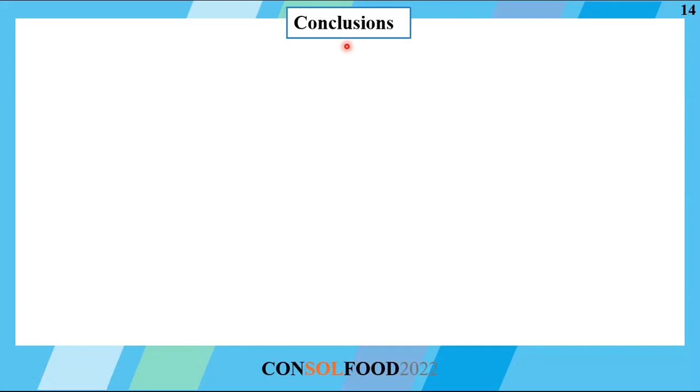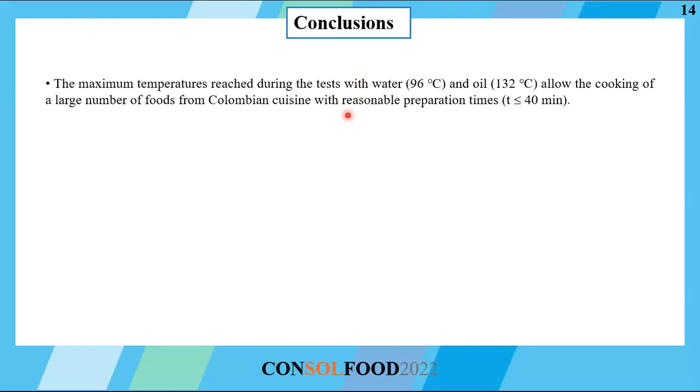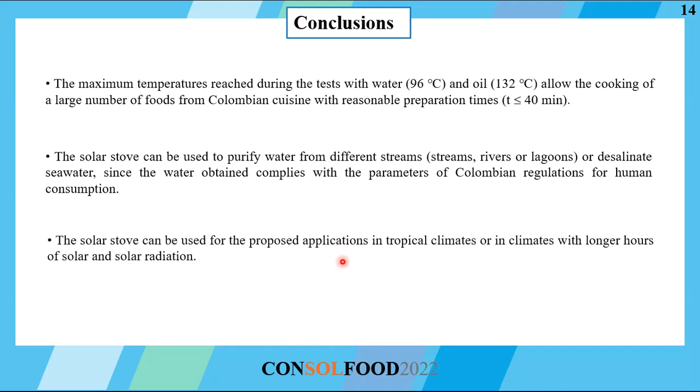After the investigation, the following conclusions were reached. The maximum temperatures reached during the different cooking tests were 96 degrees Celsius with water and 132 degrees Celsius with oil, which allows the cooking of a large number of foods in approximately 20 to 40 minutes. It was also concluded that the solar stove can be used to purify water from different streams or desalinate seawater, since the water obtained complies with the parameters of Colombian regulations for human consumption. Finally, it was concluded that the solar stove can be used for the proposed applications in tropical climates or in climates with longer hours of solar radiation.